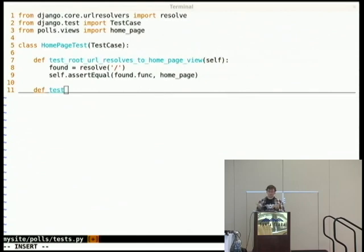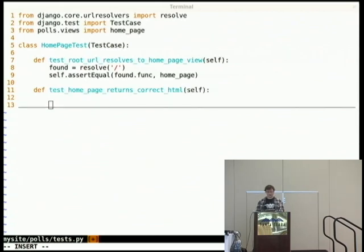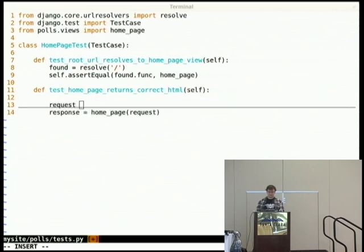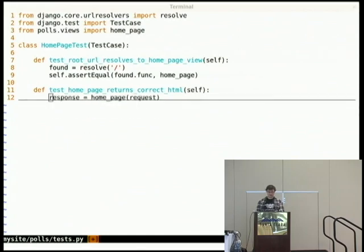So we've checked the root URL as opposed to the home page. So we're going to say test the home page returns correct HTML. Again, the function name there is really saying what I want to achieve. So we've got homepage imported here. I'm going to call the homepage function, and I'm going to call it with the thing that the user would call it with, which is an HTTP request. So let's pop that in there. Response is a homepage request. What's request? Request is going to be an HttpRequest.